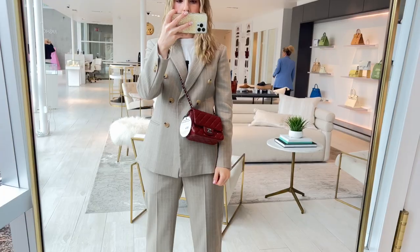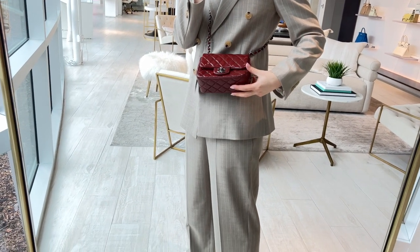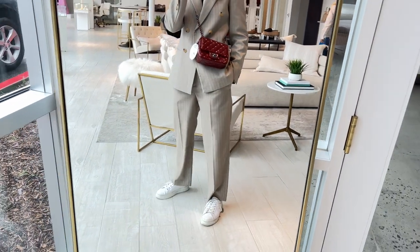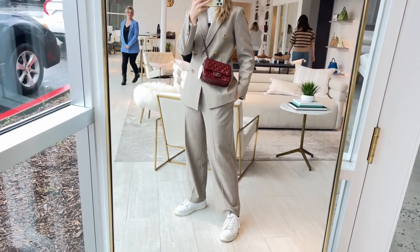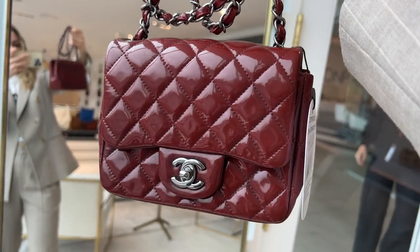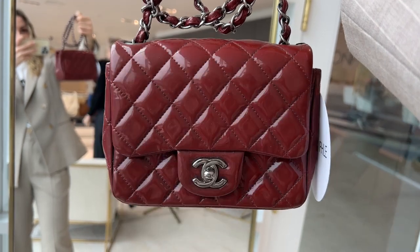When I tried on this bag, I did notice that there was a little bit of stickiness to it. Once again, I've dealt with that before. I kind of know how to treat the bag, but I think the biggest deal breaker with this one was, once again, even though the color was really beautiful, I just felt like the burgundy wasn't really what I was going for. If I was gonna go for a Chanel bag, I wanted something that was gonna be a pop of color. And then also, the hardware here was more of a gunmetal ruthenium style tone of hardware.